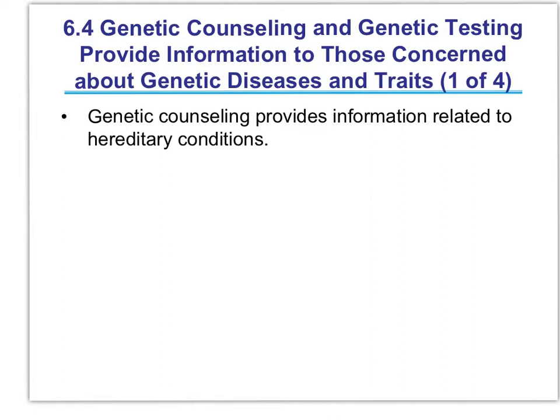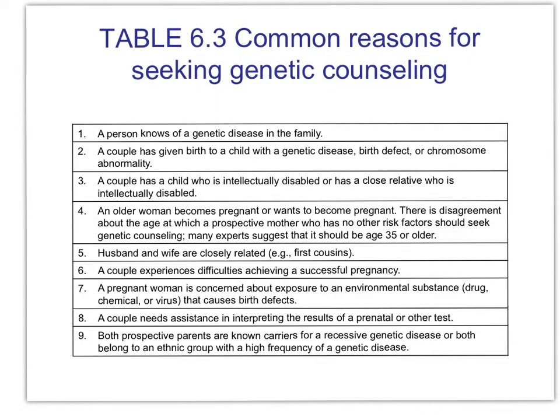Hello, and welcome to Genetic Testing and Genetic Counseling. We're going to talk about why anybody would want to go get genetic counseling and what it means to be a genetic counselor and some examples of genetic tests. So, what do we have here? Common reasons that we'd seek genetic counseling?